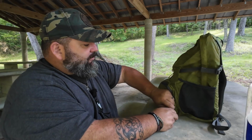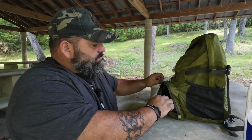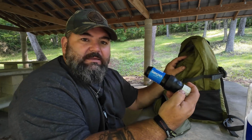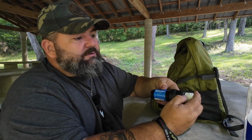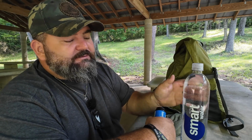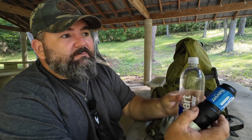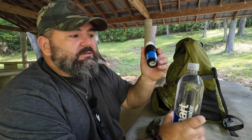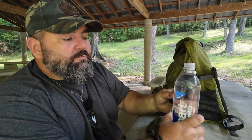Along with that, in this front pocket here, I have a Sawyer squeeze. Now this Sawyer squeeze, as many of you know, will mount right to the water bottle. So in case of an emergency, or if I run out of water and I'm on the trail and I need to replenish my water, this is something I can just fill this water bottle up with. I don't have to worry about trying to sit there and filter the water out. I can just fill this water bottle up, put this on top, and drink straight from the water bottle.